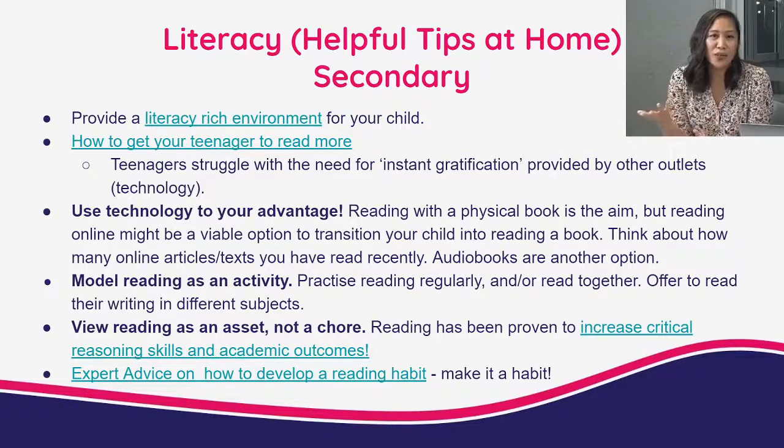One of the main things this article presents to us is that it's because teenagers are so keen to have that instant gratification that they often get on their devices. And often that's probably why you find that your child doesn't want to read, because they're on their device checking lots of various different things. So use technology to your advantage. Reading with a physical book is obviously the aim, but reading online might be a way to transition them towards it, especially if your child doesn't normally read.